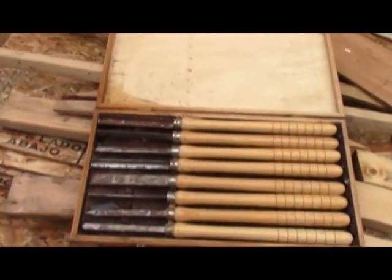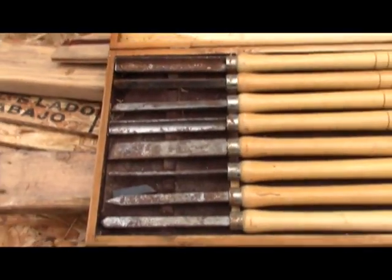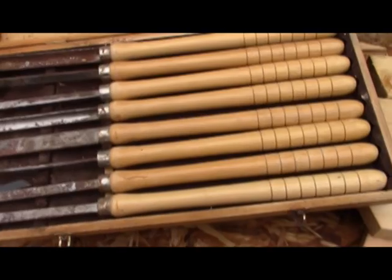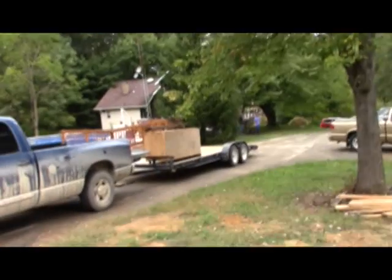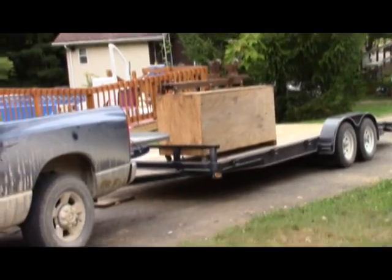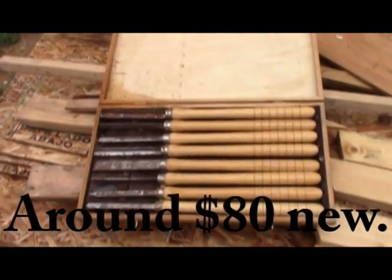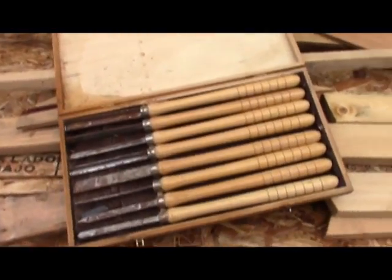In good shape. Got a little bit of rust on them, but once you apply them to the wood, you won't know that the rest of the blade is rusty. So other than that, they're in real good shape. And we paid $40 for those tools, and kind of got that stupid thing in with it for free. So happy with that. I'll look those up online later and see how much they go for new, but I'm sure it's going to be more than $40.